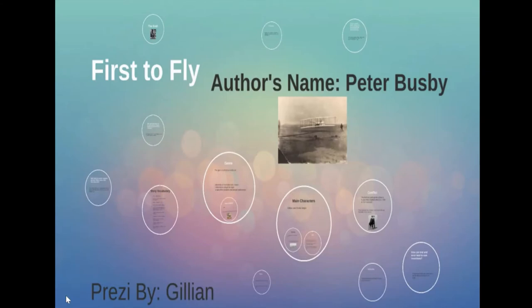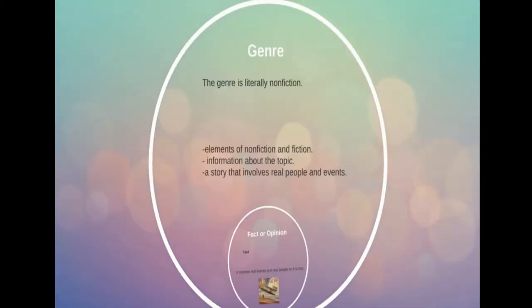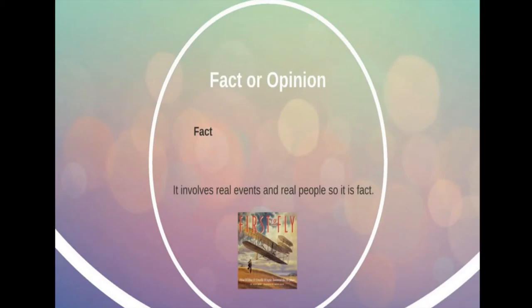Now, let's know more about the elements of this story, First to Fly. So, first, what is the genre for this story? The genre is nonfiction. Why is it nonfiction? Because the story involves real people and real events. That is why it is nonfiction. Is it fact or opinion? What do you think? Of course it is fact, because as we said, it involves real events and real people, so it is fact. We have true information.